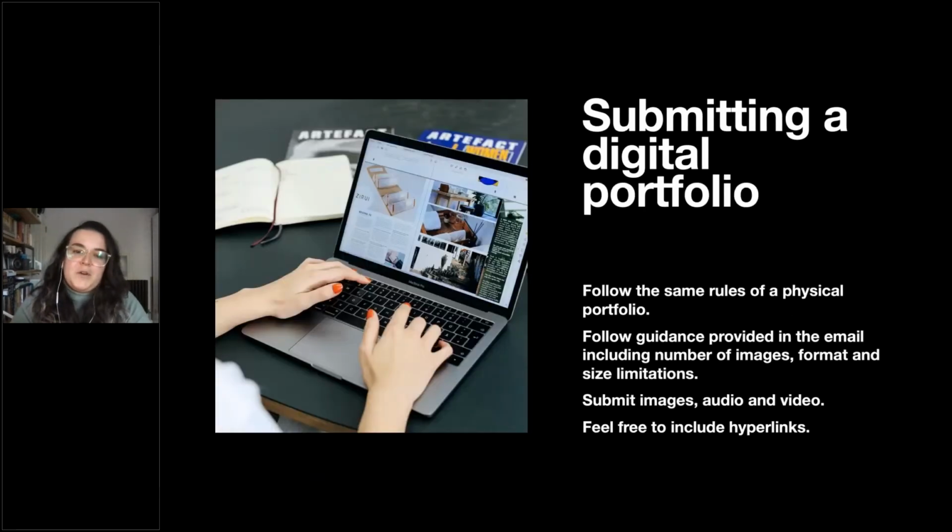So we'll be talking about submitting a digital portfolio. That is because London College of Communication has been asking for a digital portfolio submission for the past 2 years or so, and it's really important to us. It's how the industry now requires future employees to submit their portfolios.